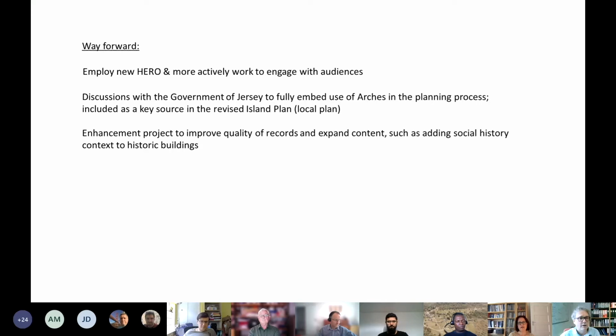We're also looking at various enhancement projects to improve the quality of the records and expand content, as ever. Particularly, we're looking at adding a social history context to the building entries. We're also looking at adding more historic map overlays and images.